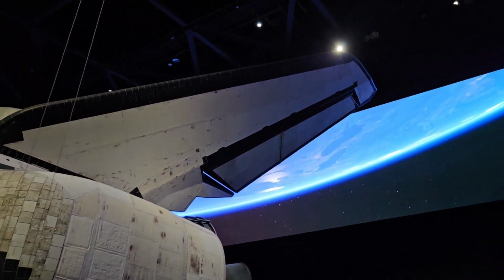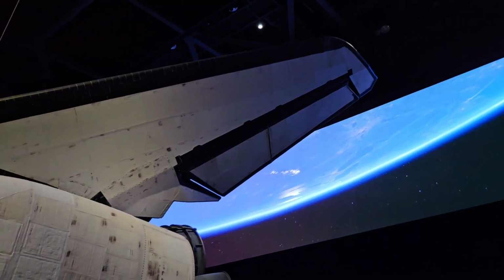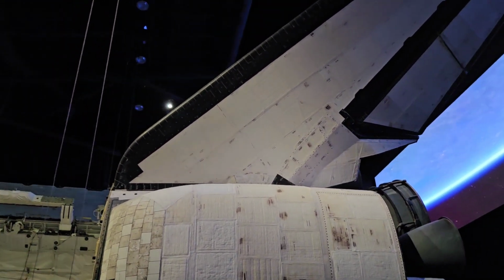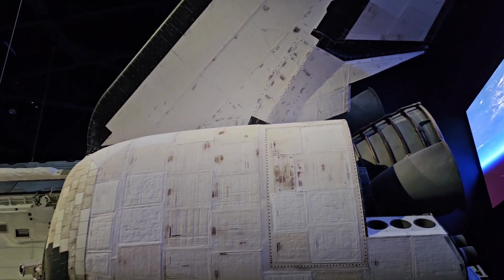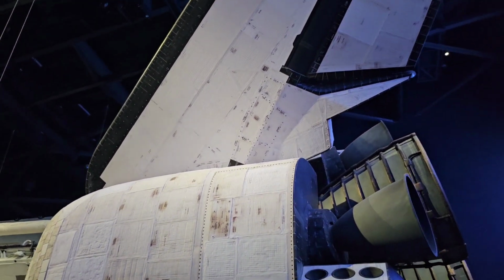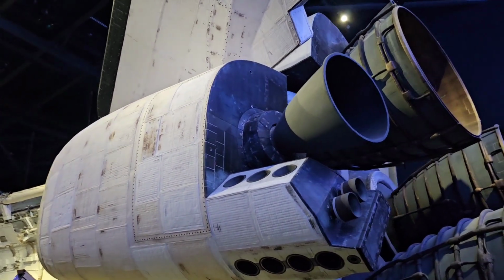We got a little video up here on the wall. Looks like it's orbiting still. Imagine how many times this thing has been around our planet. It's amazing. Back, you see the booster rockets.